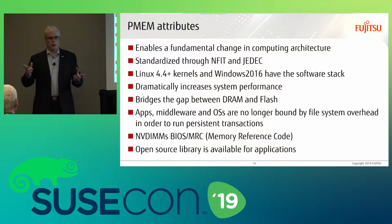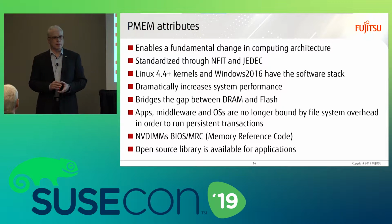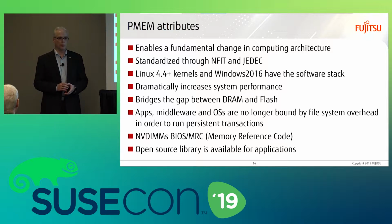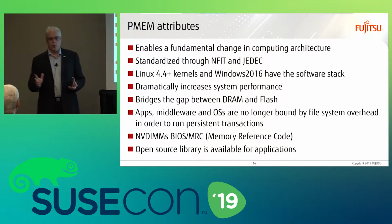So this will enable a completely different way of thinking, a completely different design of applications. Well, maybe some of you might argue persistent memory is not really something new. NVDIMMs, non-volatile DIMMs, have been around for quite a couple of years. Yes, this is true, but there are at least 3 main differences.